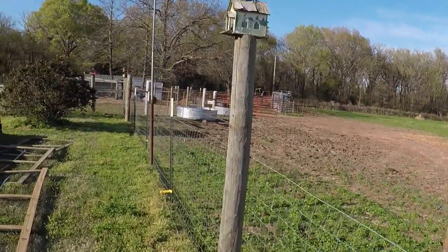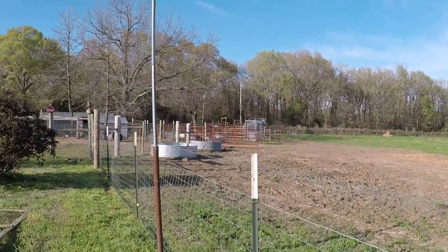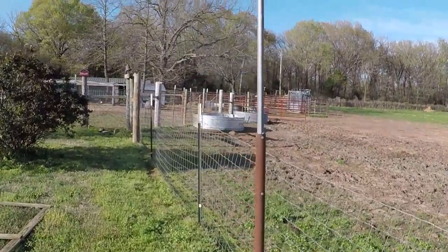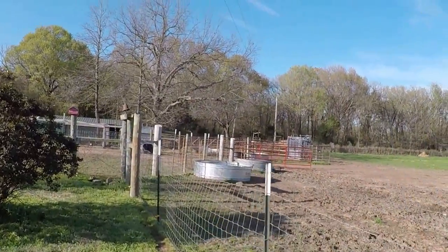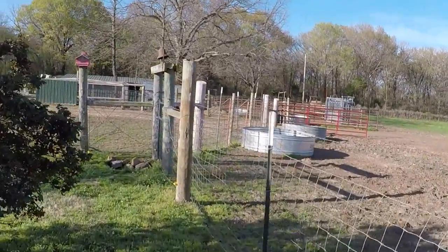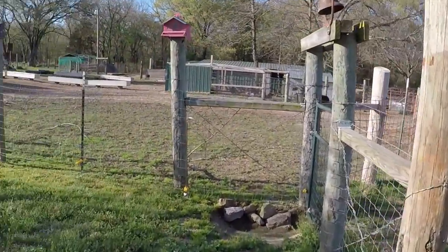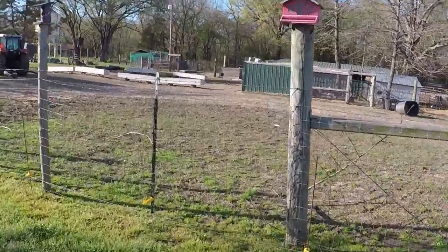And we call that down there the SRS. We have a feed store here called SRS, and so it's kind of got a porch on it, kind of an old building like that. But I'll take you down through here and show you my other bird houses, or bird feeders and houses.